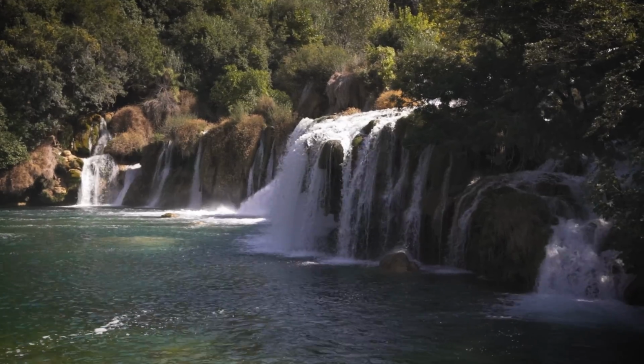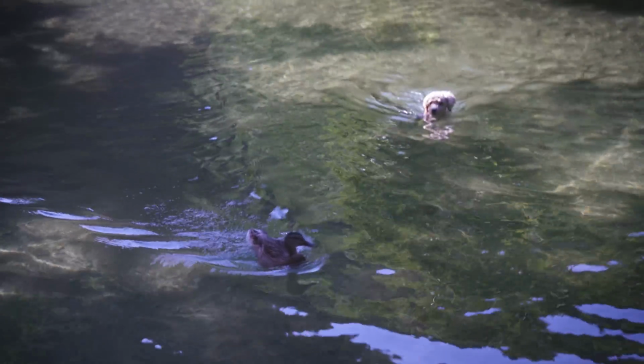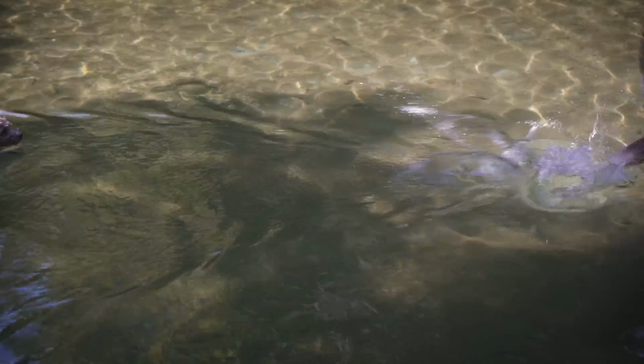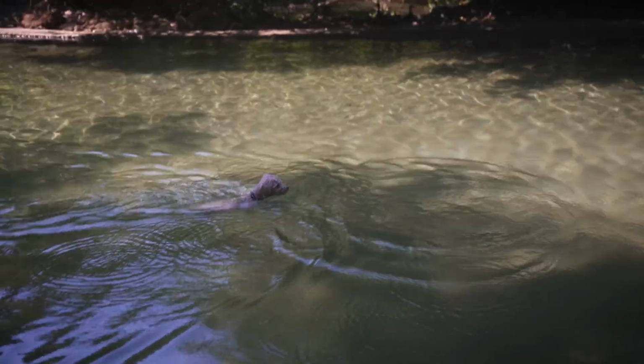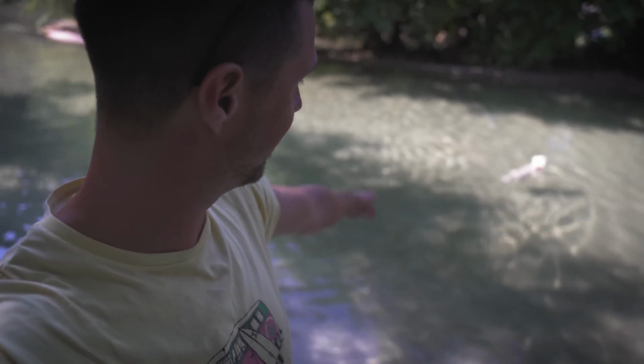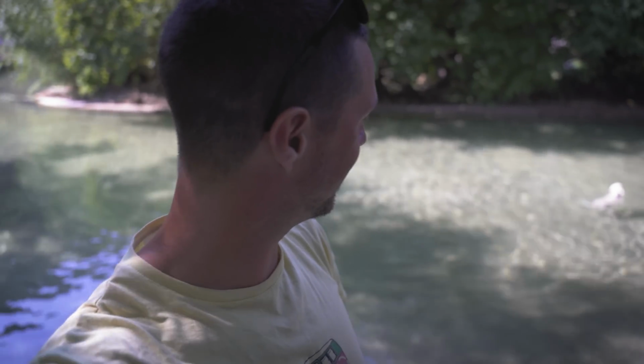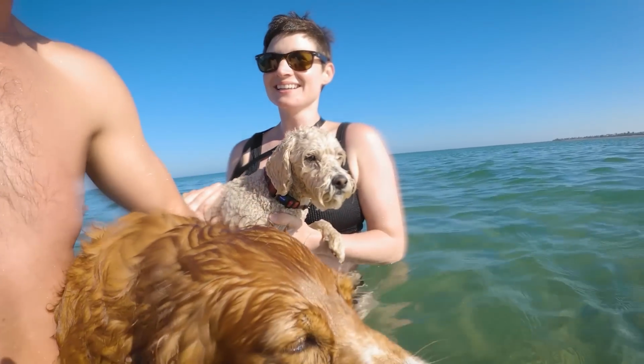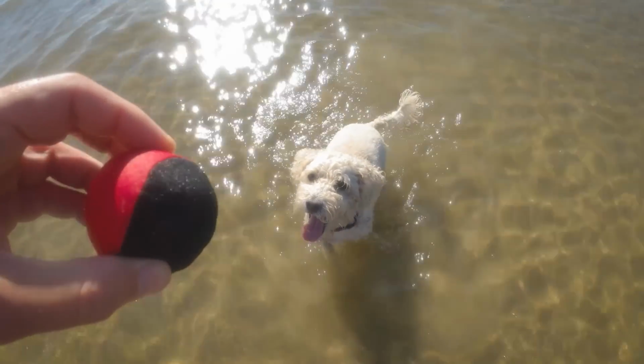George, this way. We've lost George. He won't come back. Chasing fish and ducks. The fish are actually chasing him now. He doesn't realise that behind him they're all biting his bum. Look at them. It's crazy. He keeps going underwater to have a look at them. It's quite funny. He's really taken to swimming since he first learnt to swim in the last month or two. He just can't get out of the water now.